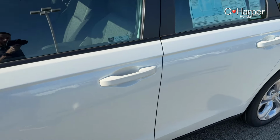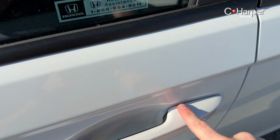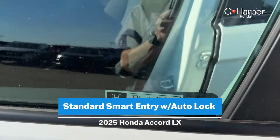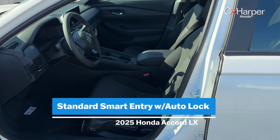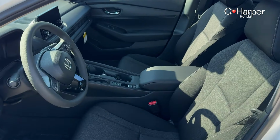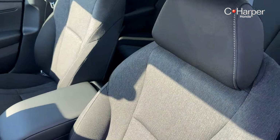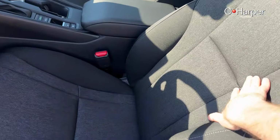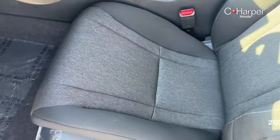All right, walking up into the LX model, you will see by these three ridges, this does have our smart entry system with our automatic walk-away locking system, which is very nice on this Accord, especially just being an entry-level model. And here is the interior on the LX, with nice premium cloth black seats.